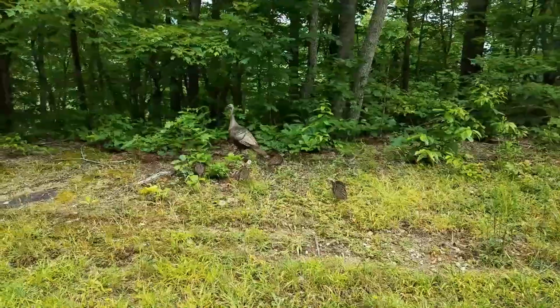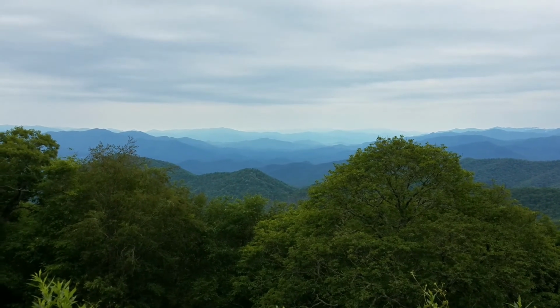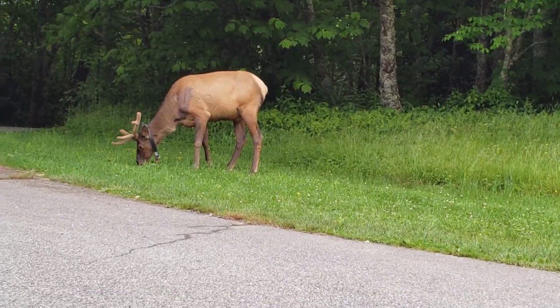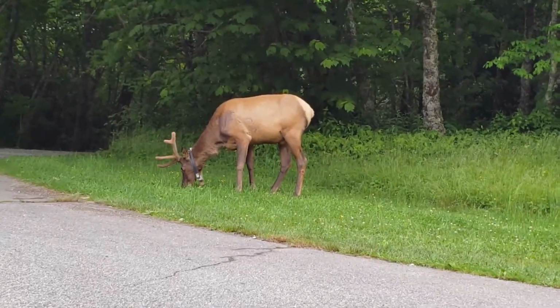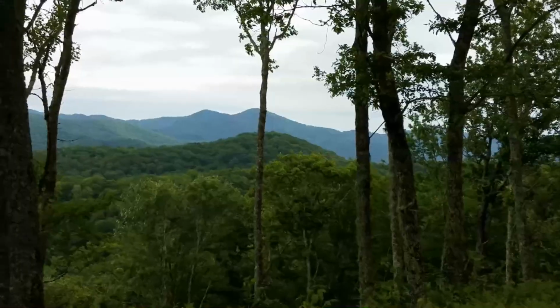Awesome baby turkeys. So while we were heading up the Blue Ridge Parkway to see the Masonic monument, we ran across this elk, and it's tagged, so it's one of those few that they're keeping track of. Awesome.